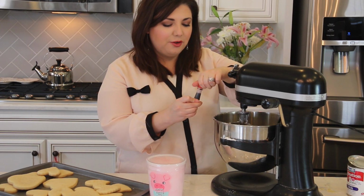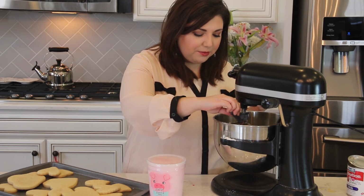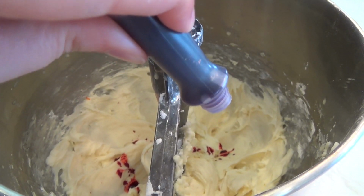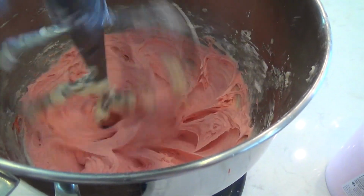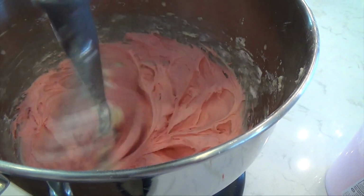And then next, I'm just gonna add a few drops of red food coloring because I want these to be just a nice subtle pink color. So I'm gonna start with a few drops and mix it all together, and then add more if I need to. So I added about 4 drops of red food coloring, and that gave me the exact pink color that I was looking for.